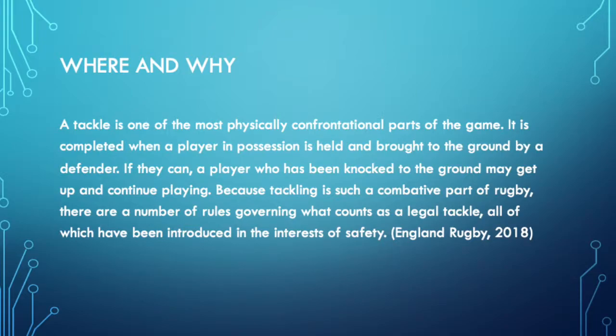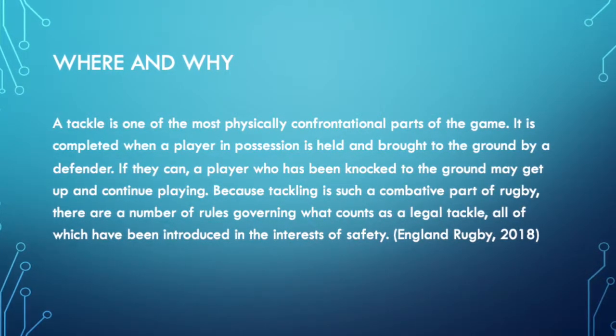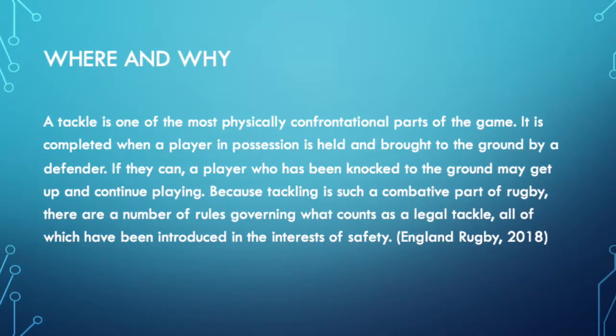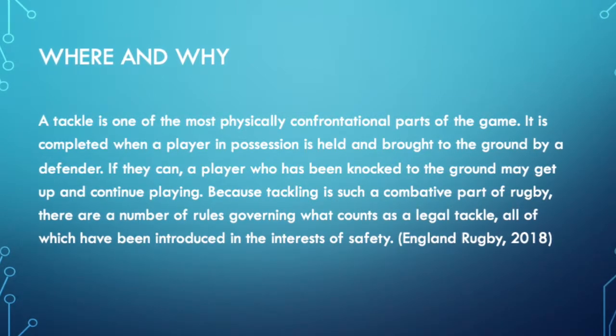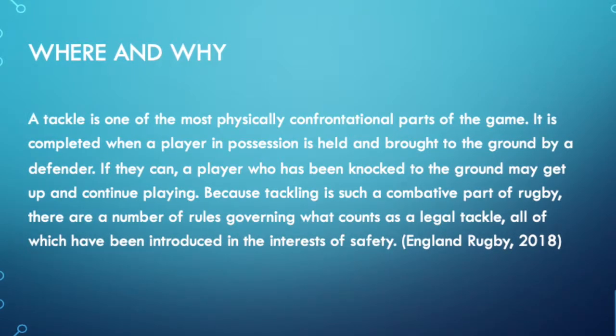Tackle is an essential skill for winning the ball back in rugby or stopping an attacking player. It is very important to complete it with good timing and technique to prevent injury or accidents. Tackling is a physical aspect within rugby and is finished when the attacking player is held on the floor by a defender. If the defender does not hold on, the attacking player may carry on.